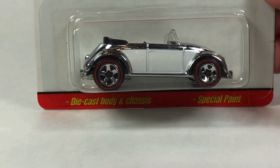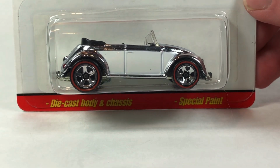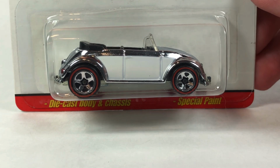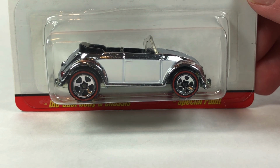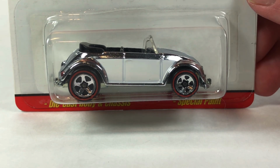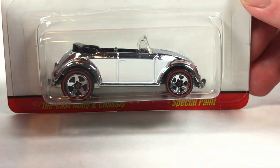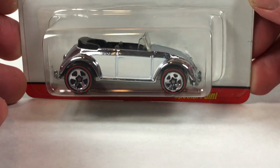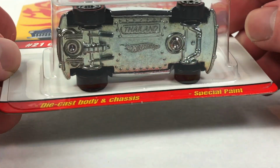This is in the Classics series, which came out in 2008, and this is when this casting debuted. It was last seen in 2014 for 4th of July, so it hasn't been used in almost 6 years now. It's not a terrible casting. It's a pretty nice little Beetle casting.